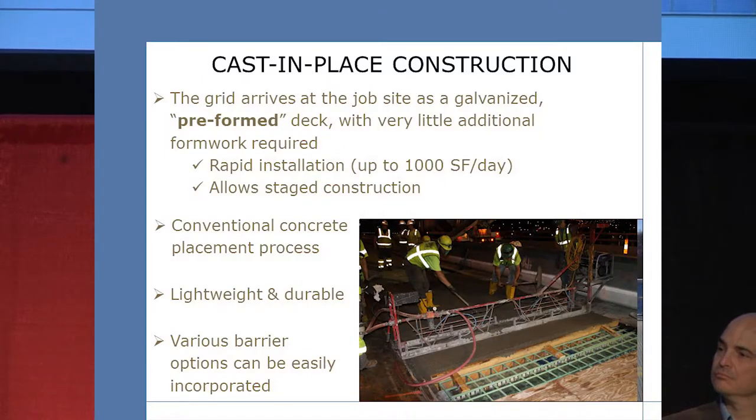Normally, we'll go into a little bit about the fabrication of each of the panels, but when the panels arrive, they basically arrive out to the job site as a galvanized preformed deck. Okay, so here's the Eads Bridge, with a panel that's spanning floor beam space at 12 feet. So that's essentially a 36-foot-long panel, and the width of it is approximately 8 to 8.5 feet.